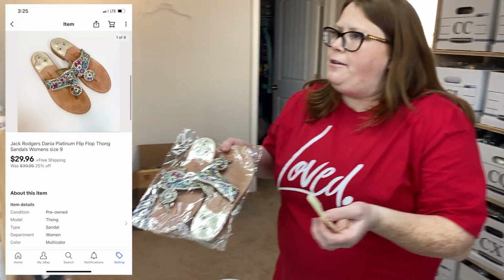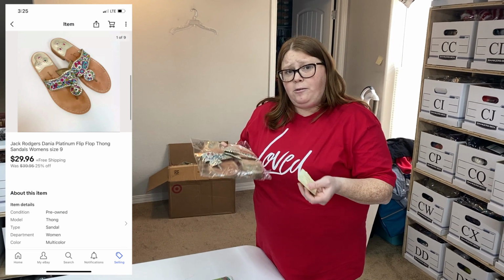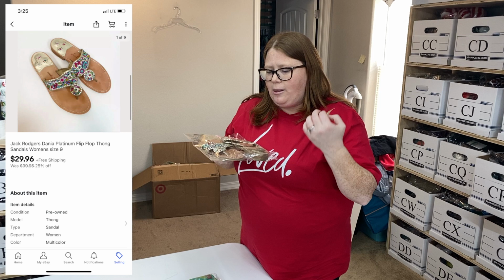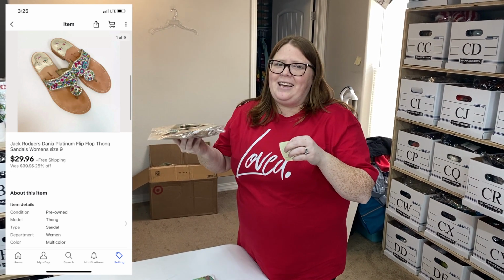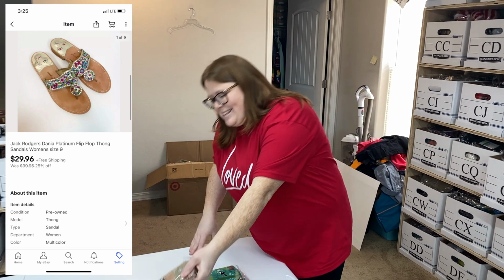Alright, so these are some Jack Rogers sandals. Other than a kid's pair that I've sold, this is my first time selling this brand. I only paid $1 for these back at like end of last summer when one of my local thrifts was running a $1 sandal sale, except for on all the sandals that I chose, except for these ones and like one other pair, but that's another story.